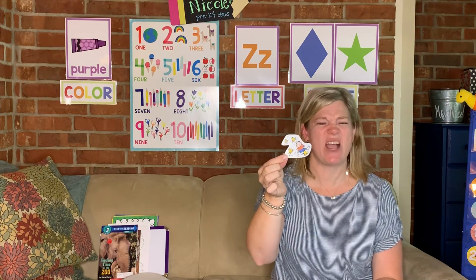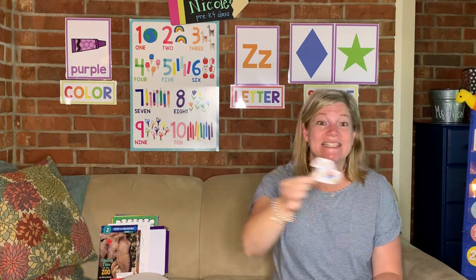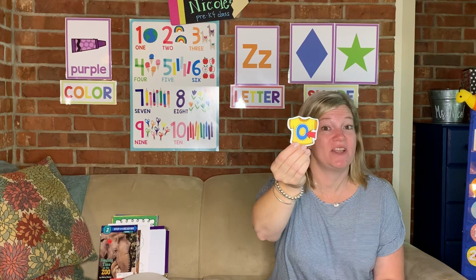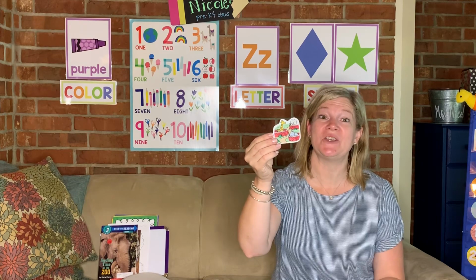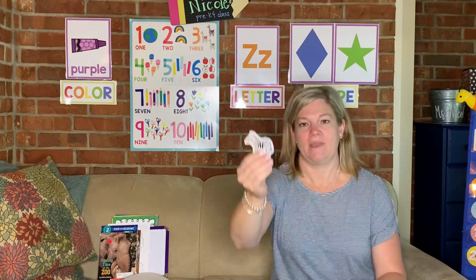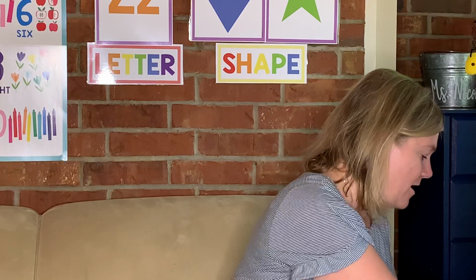Oh, and this guy, he's running. He's not running straight. He's not running in a circle. He's running in a zigzag. What number do you see on the shirt? It's a 0. Oh, and Miss Nicole just took you here. We went to the zoo. And we saw a zebra, and we're going to make a zebra in just a little bit. And this one's kind of tricky, but in our address, we've got a zip code. Those are some of our Z things, so I'm going to stick our Z things over here.